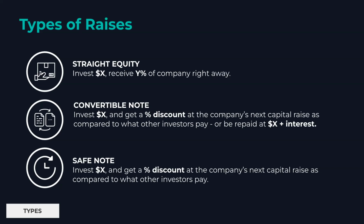This is an alternative way to raise investment. You might think of these as sort of pre-sale tickets to the equity show. What you're doing with the convertible note or the safe note is, instead of giving the investor a percentage of the company right away, you're saying, invest some money now, and I'm going to properly work out the details later when I bring in a bit more money. Rather than telling you what you're going to get, I'm going to give you a discount on the price paid by future investors to get into the company.